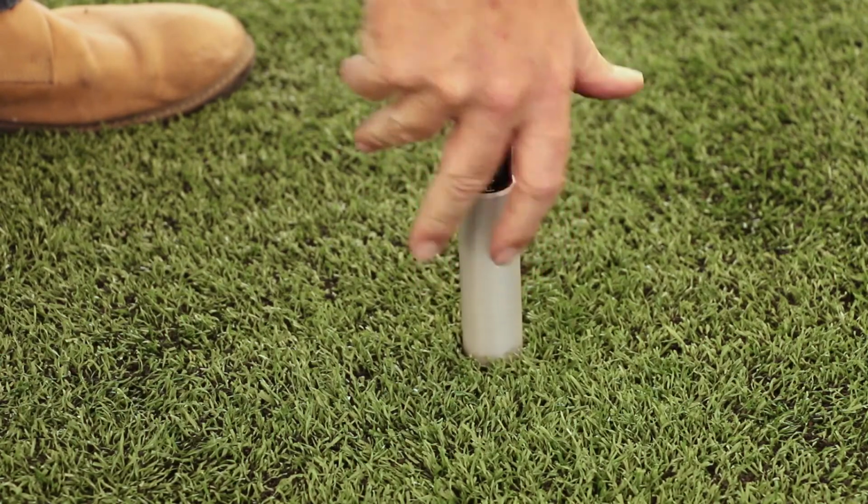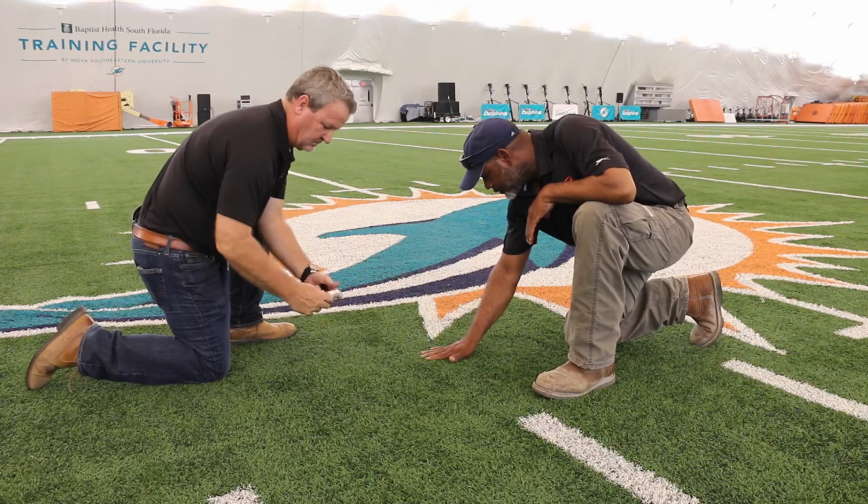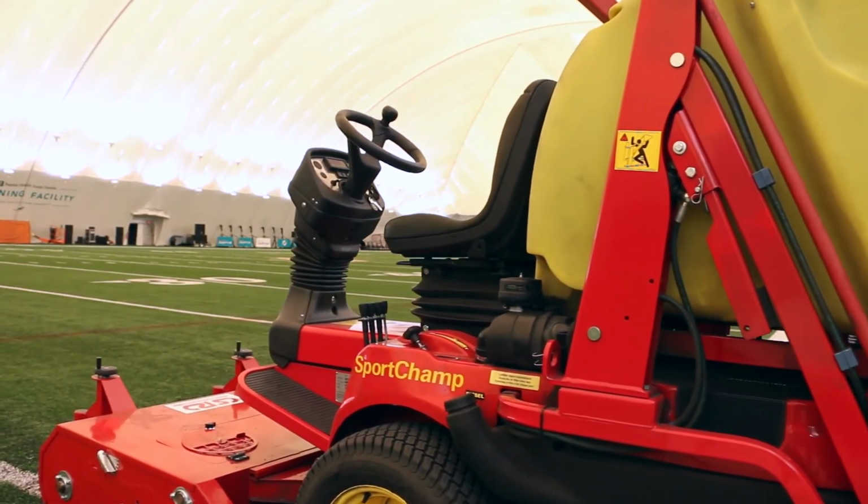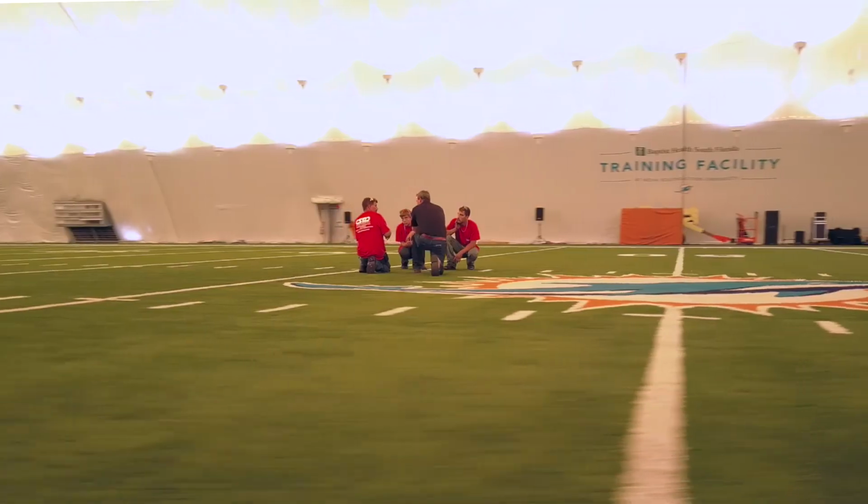What I mean by that is the infill level versus the amount of fiber that sticks up above the infill. Depending on the length of the fiber when that field was installed, generally for an athletic field anywhere from 2 inches of fiber to 2 1/4 inches of fiber, the Sport Champ in our maintenance division is able to keep the infill at the proper level based on the length of the turf, and that's what keeps the field safe. Our in-house maintenance division is literally hands-on.